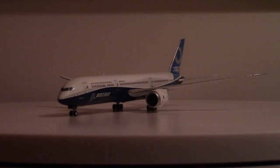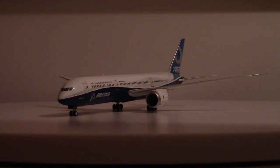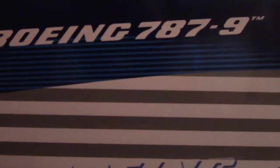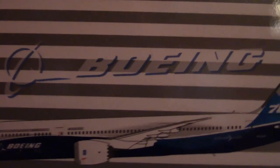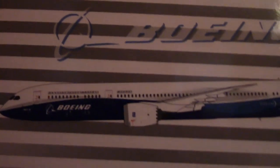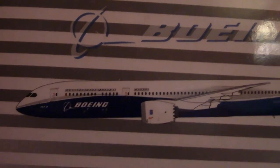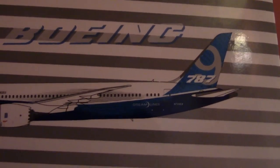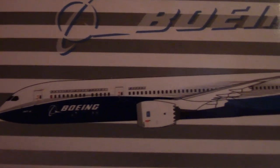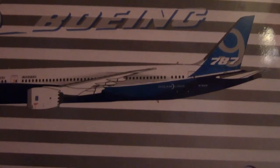Before we take a closer look at this wonderful 1/400 scale model, let's take a look at the box from whence it came. Coming in from screen right, here we go. Zoom out a little bit, get some more of it into frame. But here we go, Boeing 787-9 trademark. Boeing logo and graphics there, and then we have got ourselves a rendering of the aircraft front and center on the front panel of the box. The rendering is a little bit smaller than the model itself, but you can see that it has all of the same detailing as the model does. Really nice, everything visible there. Obviously landing gear retracted, but other than that, basically identical to what you see on the model itself.